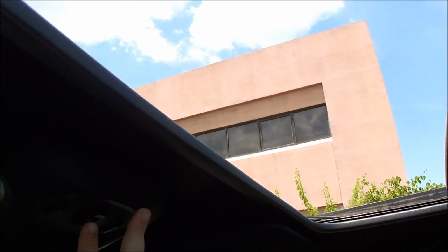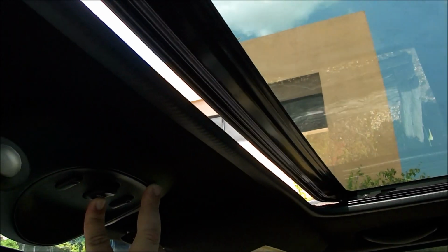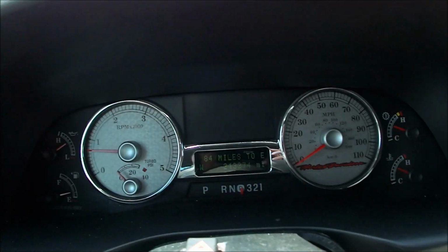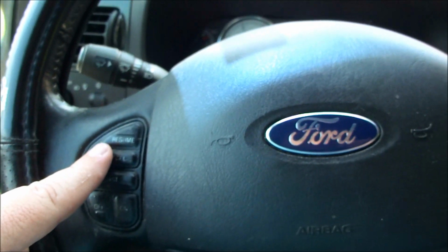It does have a power moonroof. You can see it working. Just want to show you that. It slides back, it tilts, it does all that good stuff, but I'm going to shut it because it's hot. Automatic dimming rear view mirror. Has the special Harley gauge cluster on it, as well as there's your cruise.